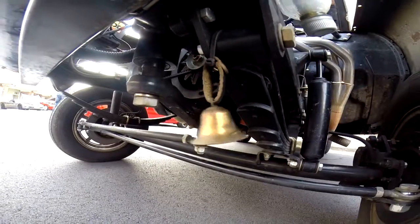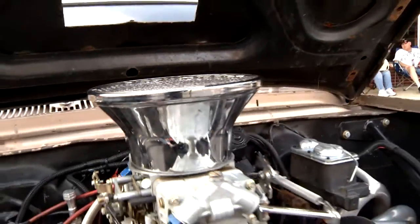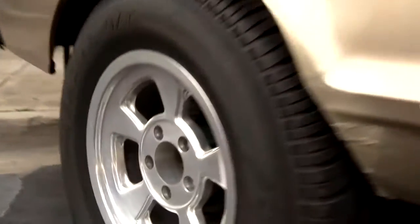Our next feature sure rings a bell. I'm 18, and old school stuff has just always appealed to me, and I had a lot of buddies that have done a lot of stuff like this. A lot of my dad's friends are into old school stuff, so it's just easier to do old school stuff because you don't have to have as much money and spend all the money on all the billet stuff.